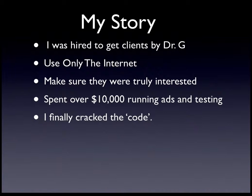So he had some requirements for me. He said, we're only going to use the internet to generate leads. We are not going to spend money on the yellow pages or any of these other advertising mediums like Comcast or cable TV advertisement. And he wanted to make sure that people actually did something while they were on the website to show that they were truly interested.